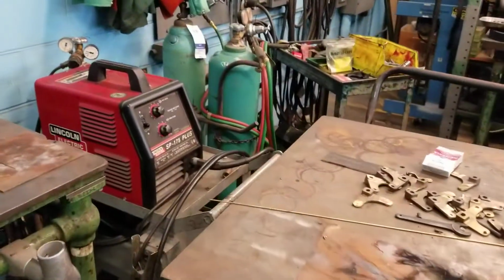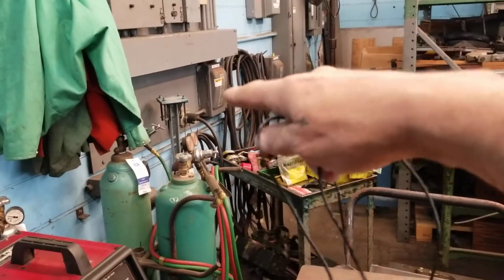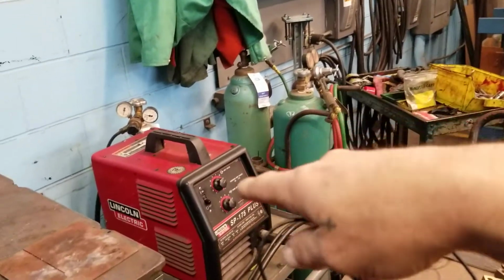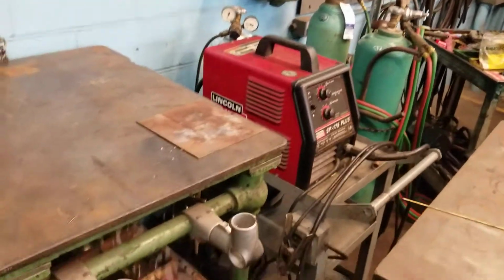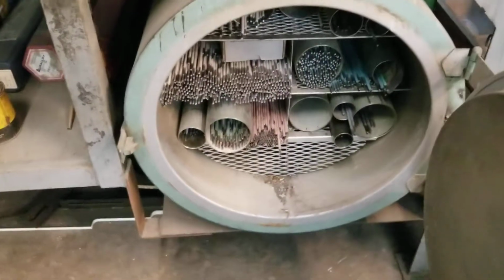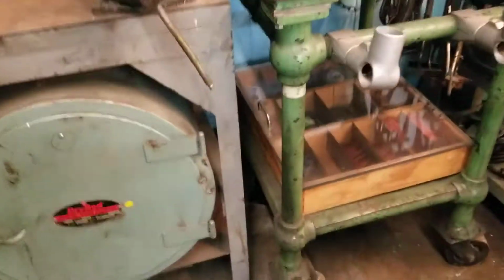The old welding area. A lot of extension cords. These are all 220 extension cords. Oxyacetylene, a MIG welder, my little welding station. Big old antique arc welder that probably welded the Brooklyn Bridge. A lovely rod dryer. Keep your welding rods dry. Nice little homemade storehouse of flap discs and grinding wheels and such.